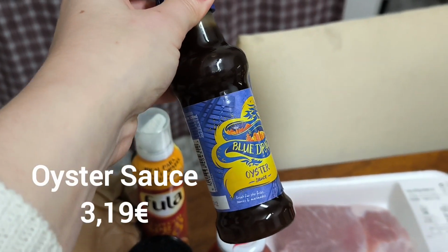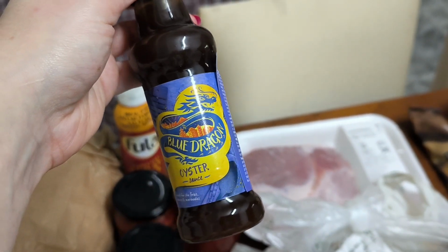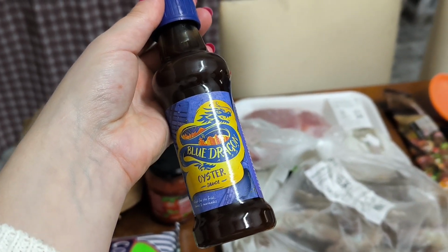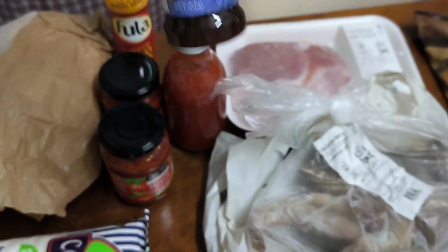Next I got some oyster sauce, and this is just because I am planning on making homemade ramen, although I just can't find a good recipe for it. If you've made homemade ramen before, let me know down in the comments below how you make it. So this was $3 something.